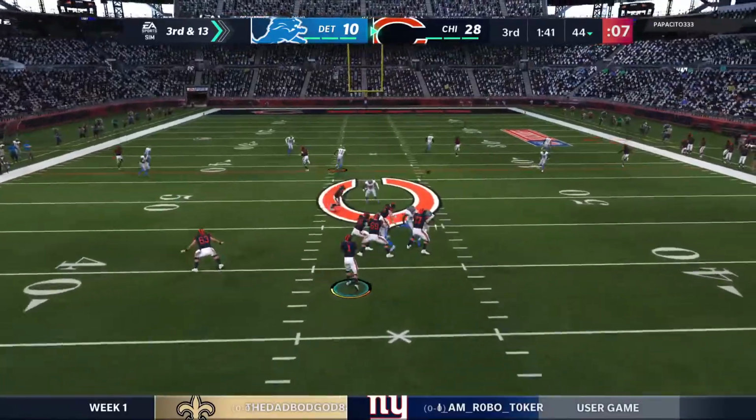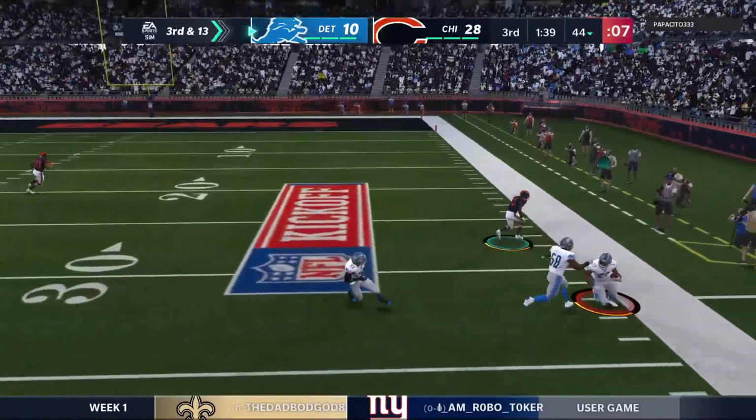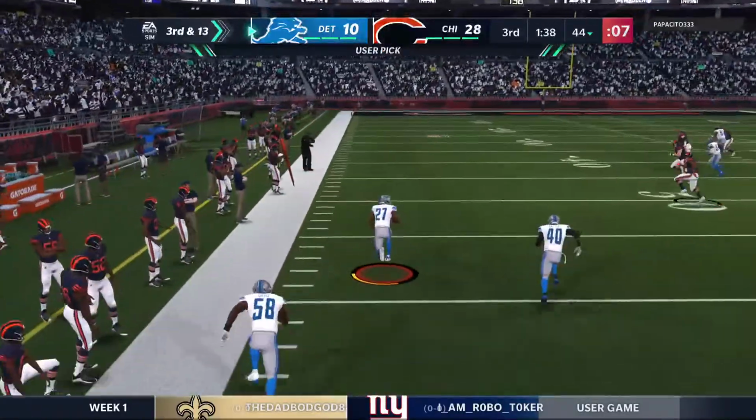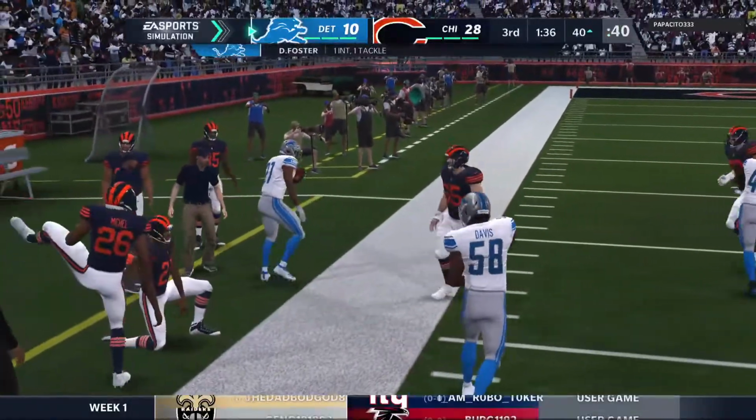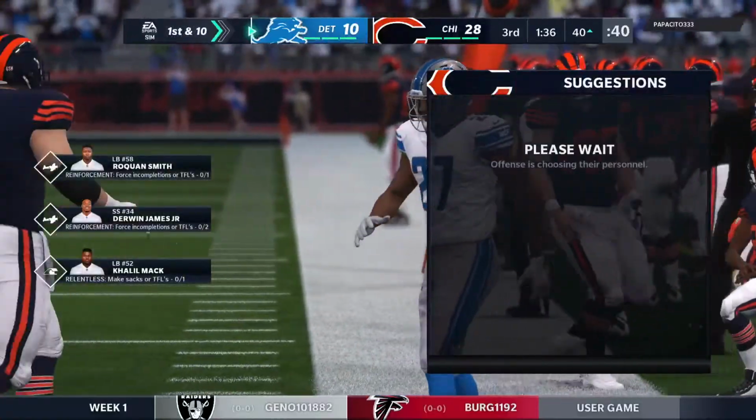Now on 3rd and long, they'll look to throw. And he fires one that's intercepted. Picked off at the 33. And they will finally stop him as he's down on the 40-yard line.